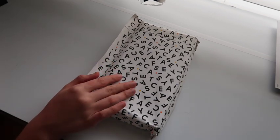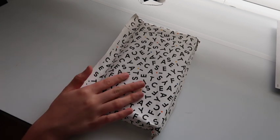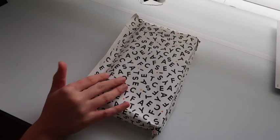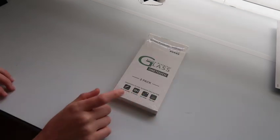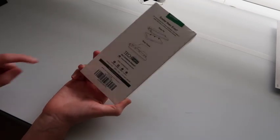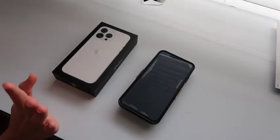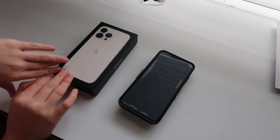I actually did a poll on Instagram because I was deciding between 4 cases and I could not decide. And so everybody on Instagram who voted helped me pick this case, so I'm really excited about it. And of course I got a screen protector. This is just from Amazon, and it just looked like the easiest one to put on because it has this thing to help you put it on. But first, let's unbox and set up my new phone.